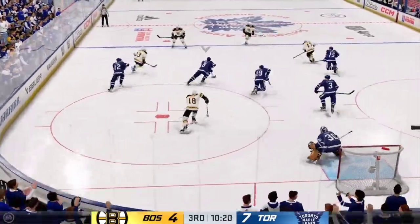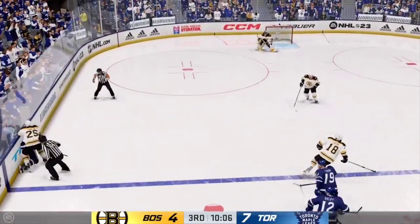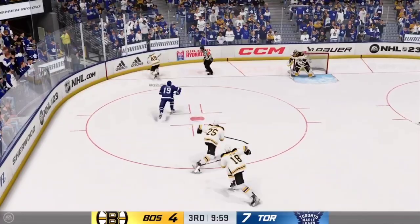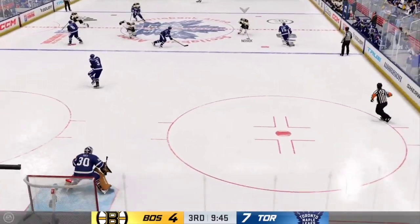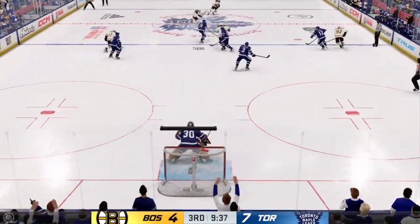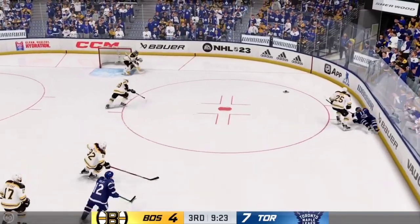Toronto's got the puck inside the defensive zone. Here they come up along the wing. The Bruins gain possession along the wall. Puck sent over to Nosek. Toronto's got it in the neutral zone. Poked away at center by Grisman.